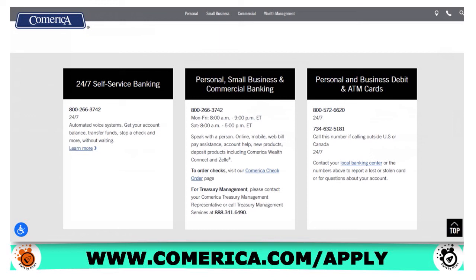And you can see on the screen here, we are listing their contact information. So that's the first screenshot, 800-266-3742. They're open 24/7. First screenshot. And the second screenshot.